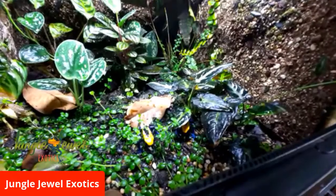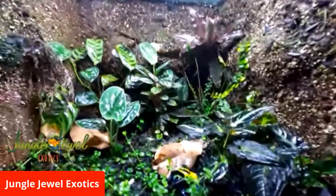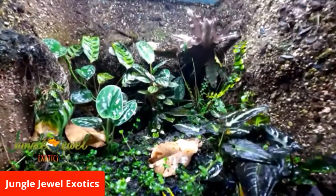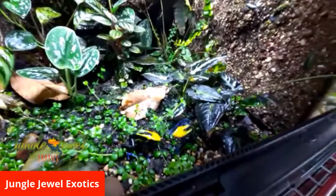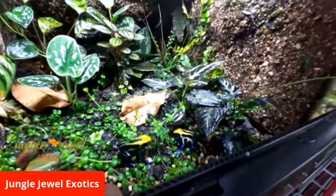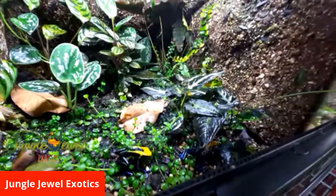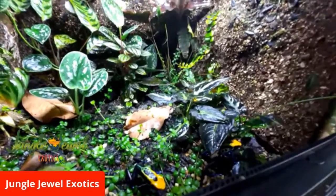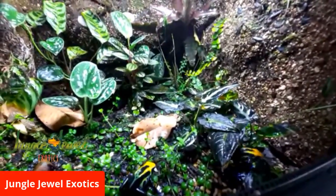Is that a satin pothos? I think it's a pictus. Yeah, okay. Pictus, right here. Yep. I know almost as much about plants as reptiles. That's okay. A little more than most, but not much. We struggle with it too. I can identify a decent amount of them.